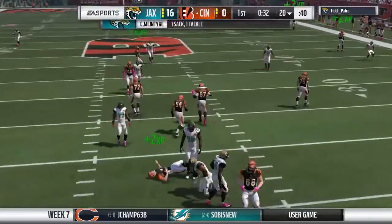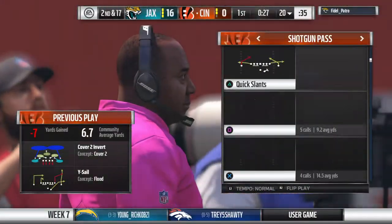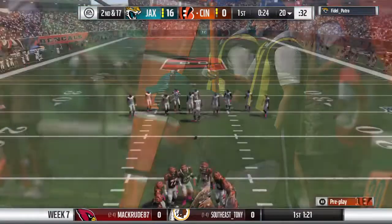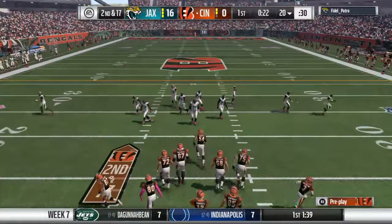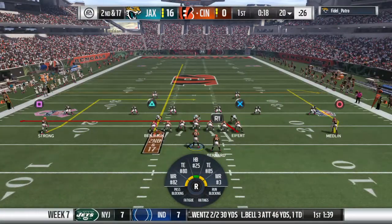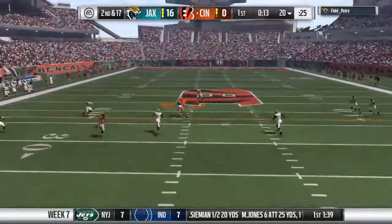Jaguar pressure and a Jaguar sack. It'll be a loss of 7 on the sack, and it brings up 2nd. Great job defensively. I think he was trying to go through his progressions, find someone to get rid of the football. Before he knew it, he was on his back. So that just brings us right back to what you said in the beginning. A great job defensively. Nowhere to go with the football. That led to the sack.